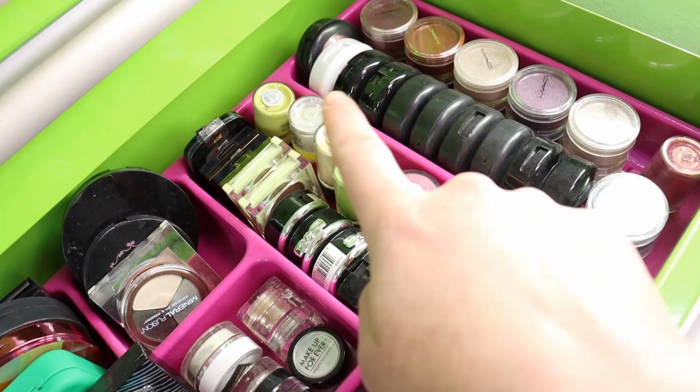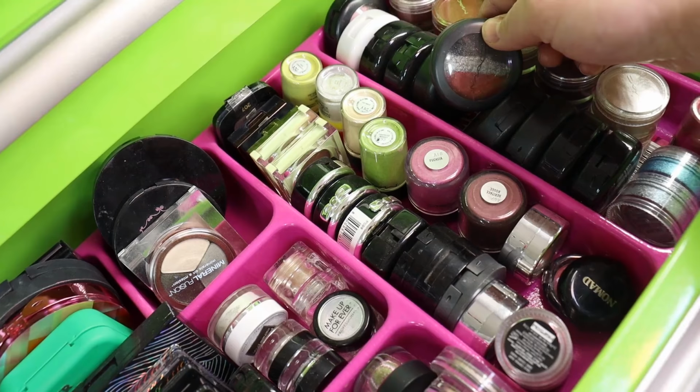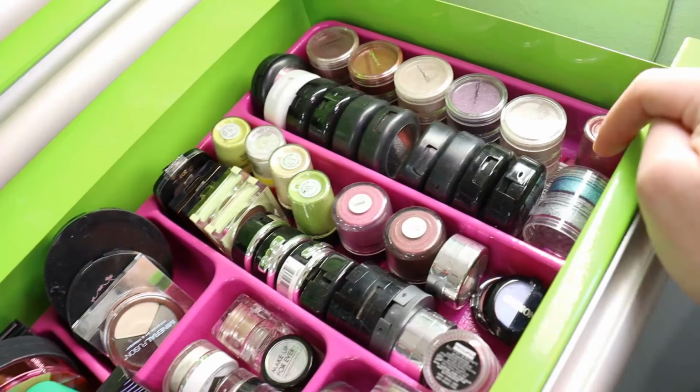Oh, look, there's Marilyn again. Some Marilyn in there. There's a baked shadow I just vividly remember getting in Las Vegas. It's this one right here. It's so old, but I just love it. And then some more MAC pigments. So that is the third drawer down right there.